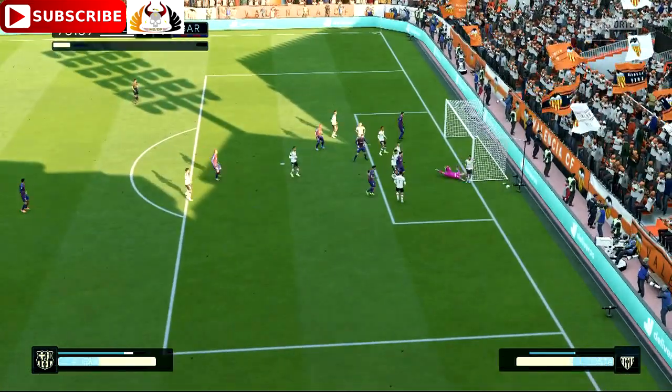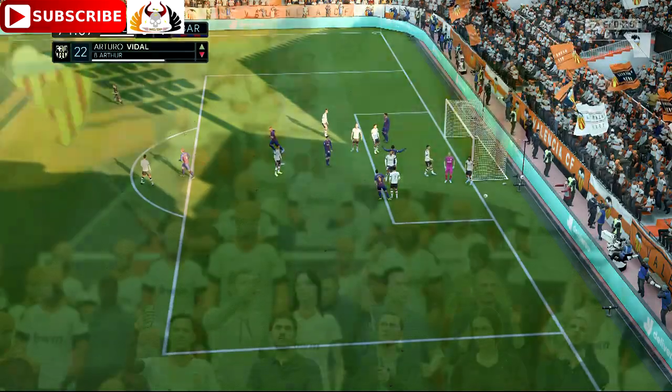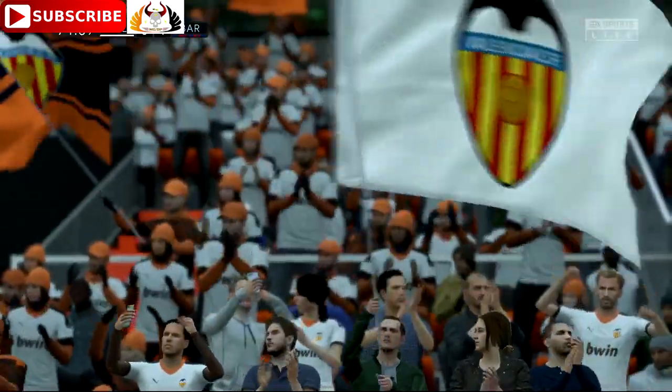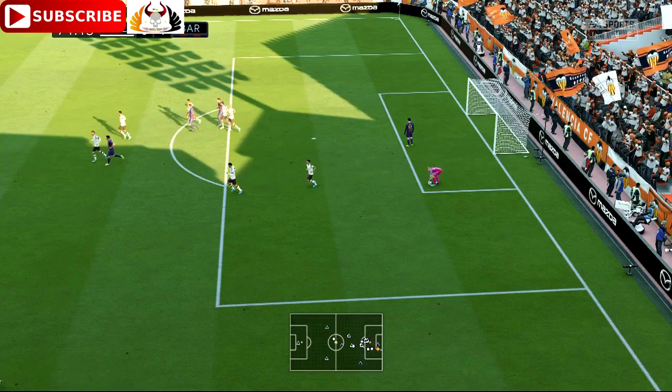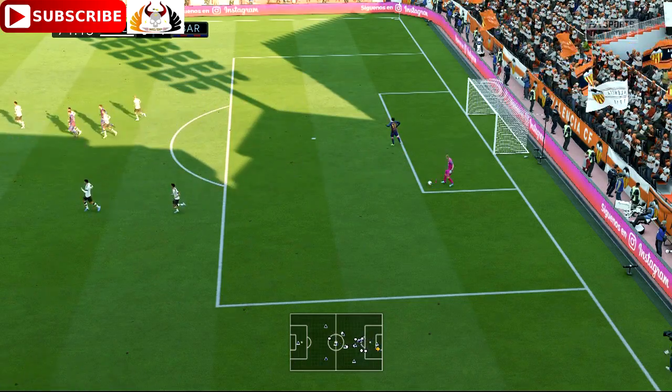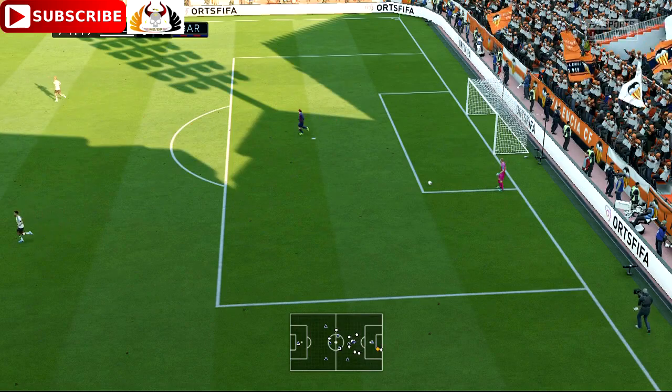Messi's corner. Oh, well, he couldn't make the most of that chance. It's a goal kick. Well, they've come out in droves, haven't they, the fans today, and I'm sure the players will be thrilled. Well, they will. We've seen some good action on the pitch, and that's as a result, I think, of what we're hearing from the stands.